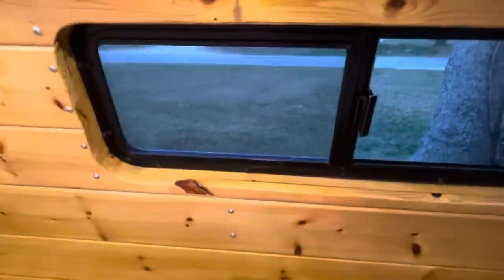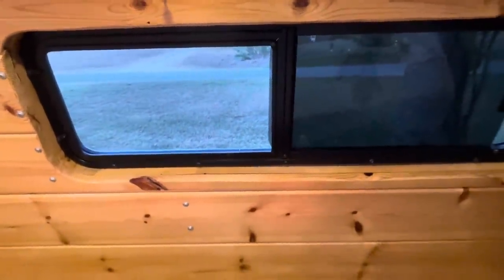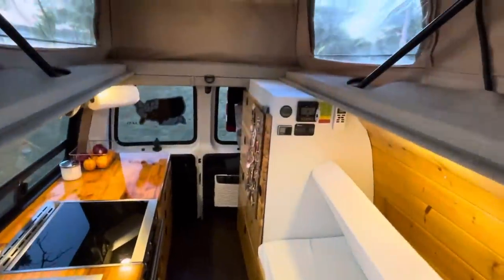All the windows open, like I was saying earlier. Good quality windows. Never had any leaks out of them or any trouble from them. Normally this isn't how I do it. I'm just doing it this way because I'm one-handed. Makes it kind of interesting. All right. Go ahead and step back out here.